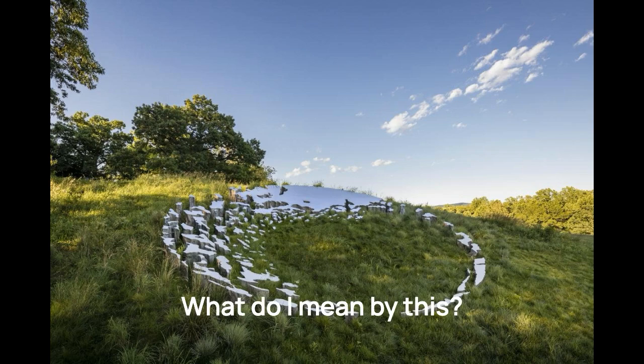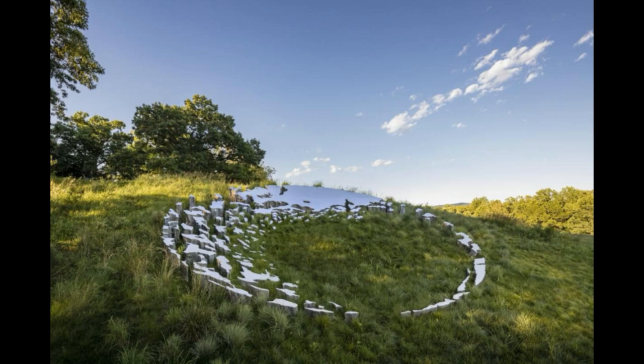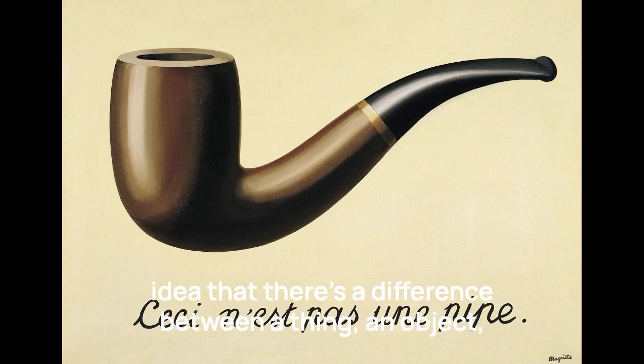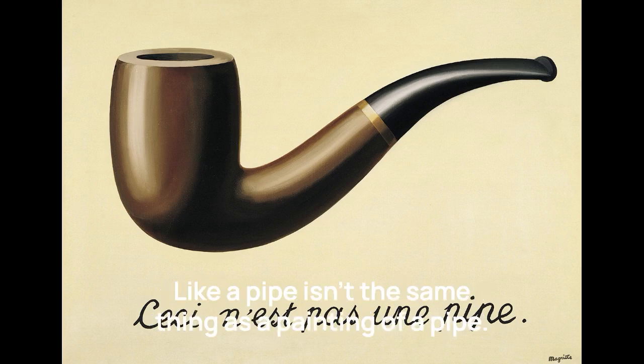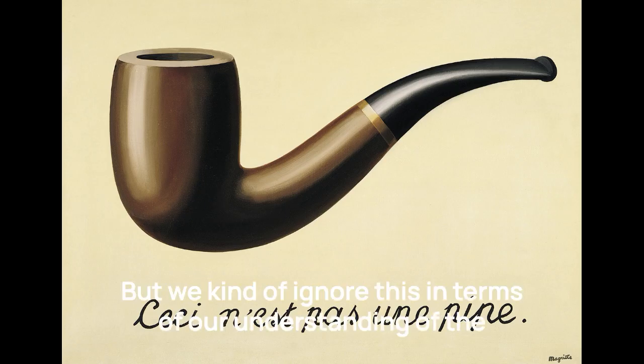So, what do I mean by this? It's conceptual, but bear with me. Remember back in episode 22, when we looked at Magritte's impish pipe, and we first confronted the idea that there's a difference between a thing, an object, and the representation of a thing, the painting of an object. A pipe isn't the same as a painting of a pipe. You get it. But we kind of ignore this in terms of our understanding of the world.